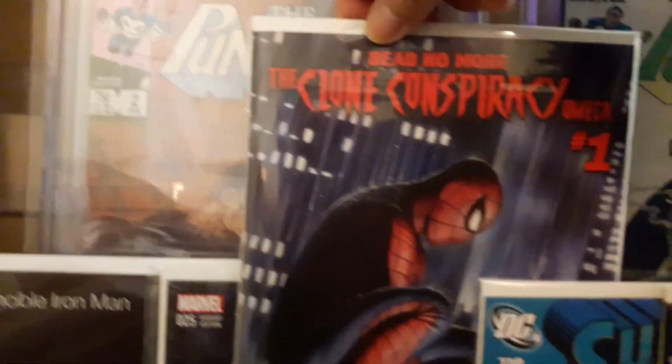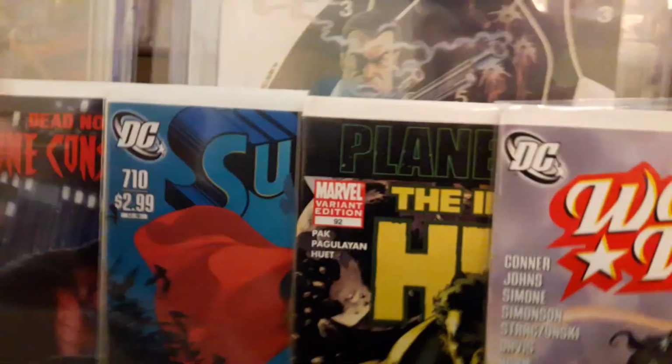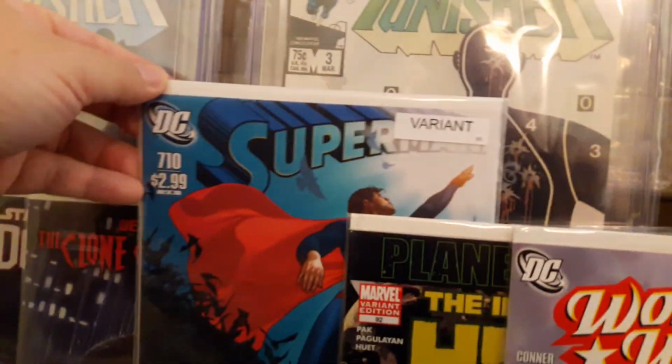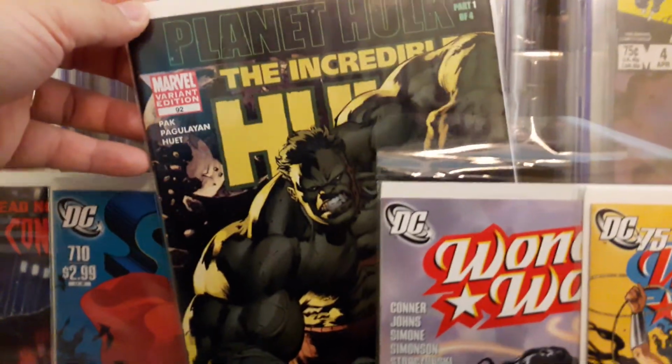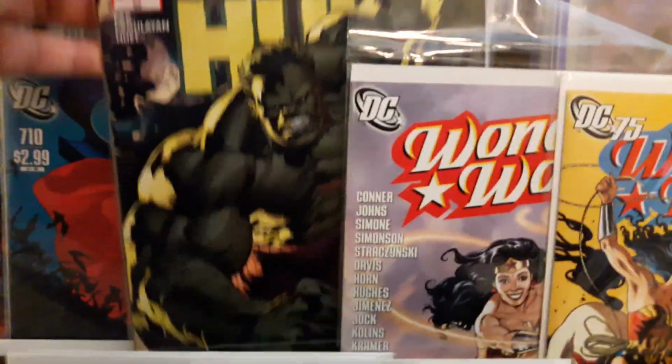Clone Conspiracy 1, Omega Granov variant. My buddy Jose got that for me again. The Superman 710 Hughes variant. Ben actually sent that with the 7 to Eternity, so thanks, Ben, again. Planet Hulk, the variant. I'm not sure why this one doesn't do very well, but I got it pretty cheap.